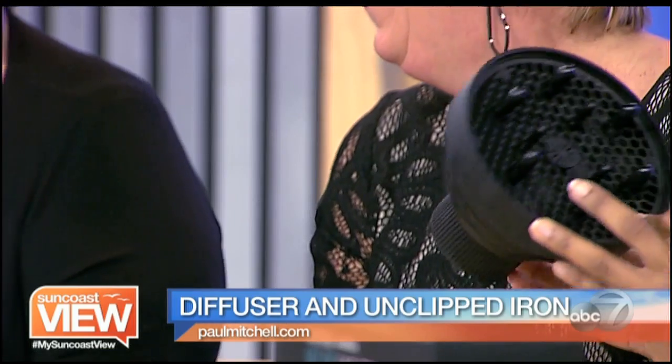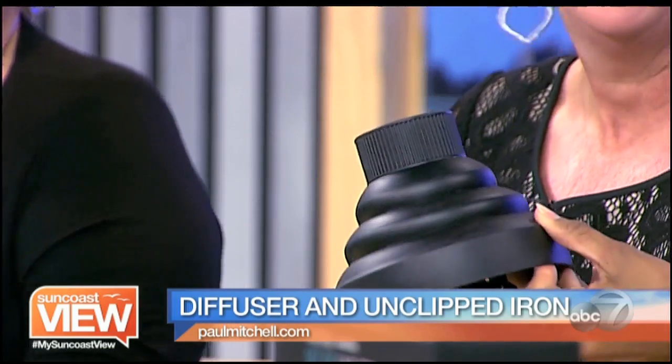For those of us who don't have this, does that look like a pleasant sensation? Looks a little scary, doesn't it? Like a plunger. It does look like a plunger. I never thought of that, but it does. In an emergency. Don't use it in the toilet.